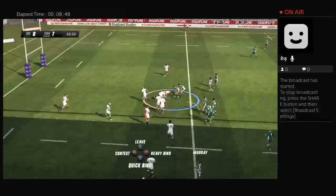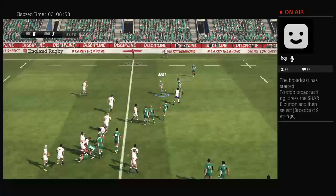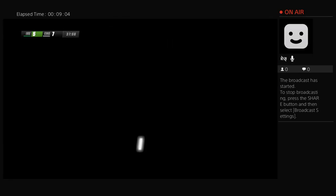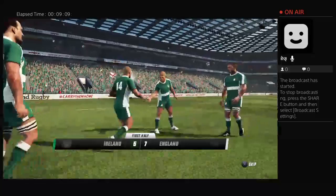Murray feeds it on. Here's the pass. Real chance here. Surging towards the line now. And he dives over for the try. Breaking through the line with amazing pace. And the finishing was superb. Well, that is a magnificent try.